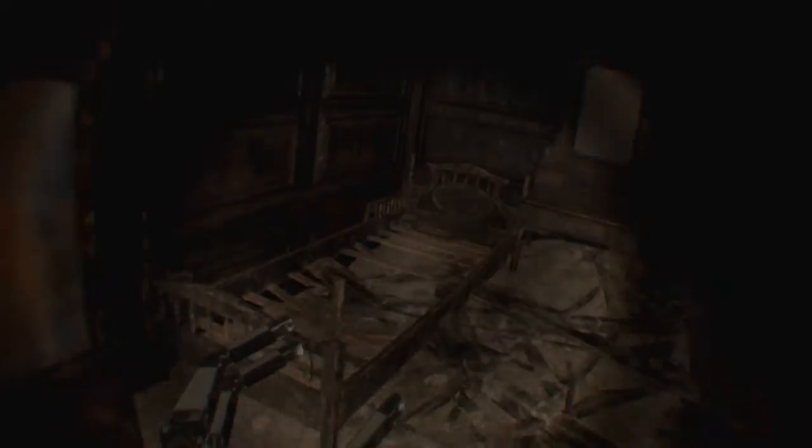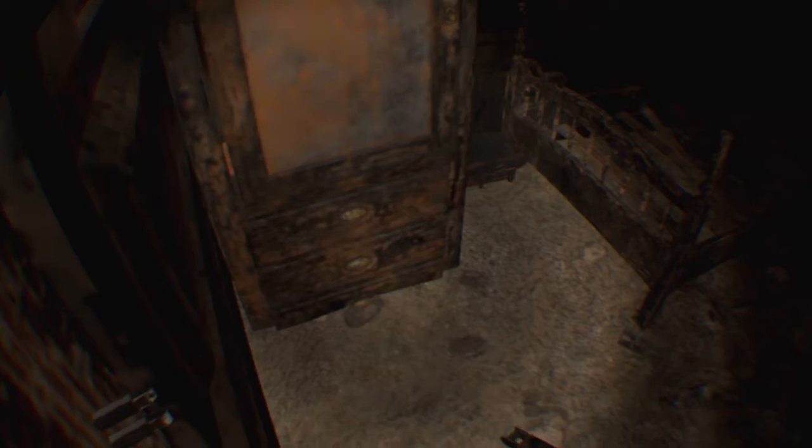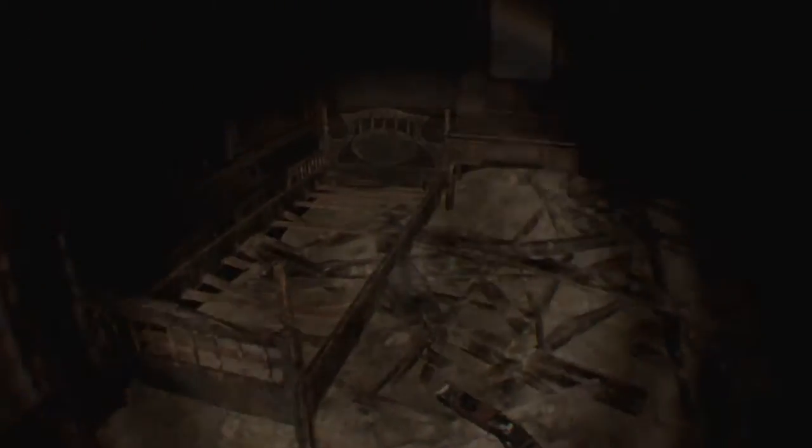I'm just gonna stand in the doorway to give you guys a decent look at this entire room. There's about three drawers. You can just about see a bit of the third drawer. Here we go, back out of the room.